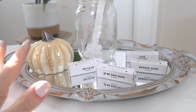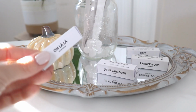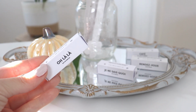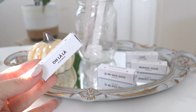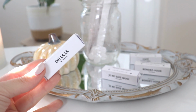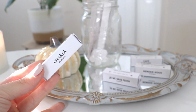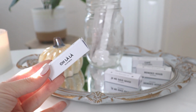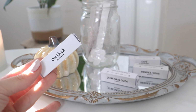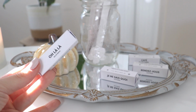Like I said, my favorite is the Oulala. So this is the one that has the hazelnut and the saffron and the orris and the tonka bean. Honestly, every time I smell it, my socks are knocked off. This is just a beautiful fragrance. So sensual, so feminine, so powdery. Gorgeous, gorgeous, gorgeous. Perfect for fall. I actually think I'm going to go and price out a bottle.